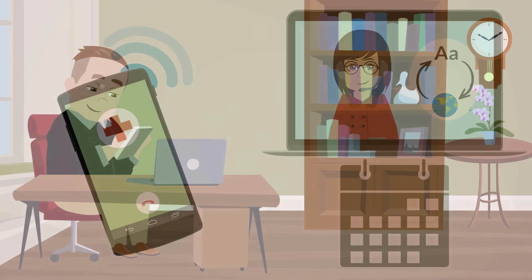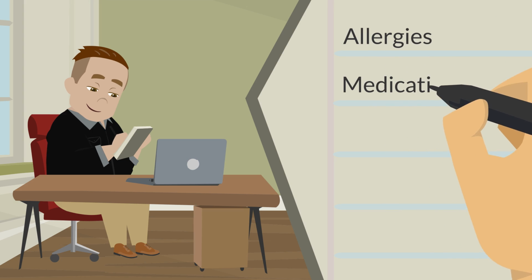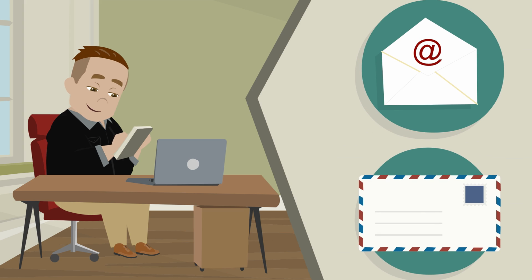To help your healthcare provider, you should try to have information ready about allergies, medications, hospitalizations, surgeries, and other test results. In some cases, you may need to submit this information online or by mail before the appointment, or request that your records be sent to the doctor's office.